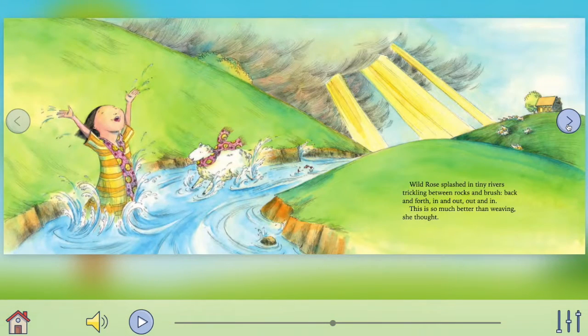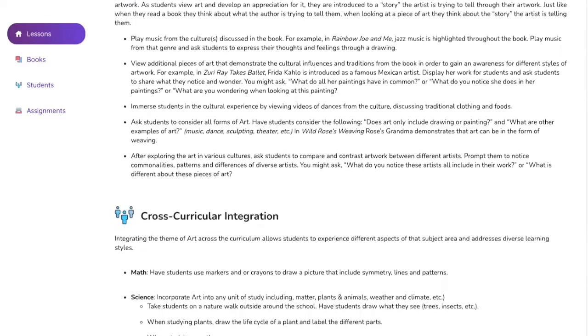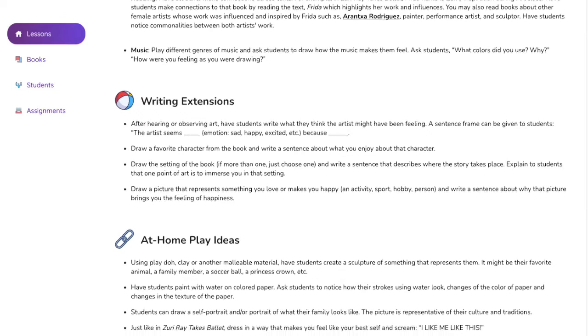Once she's finished with this book, she would return to the theme, where she might make use of the ideas on how to extend learning into other content areas, or the suggestions on how to continue the learning at home before proceeding to the next book in the text set.